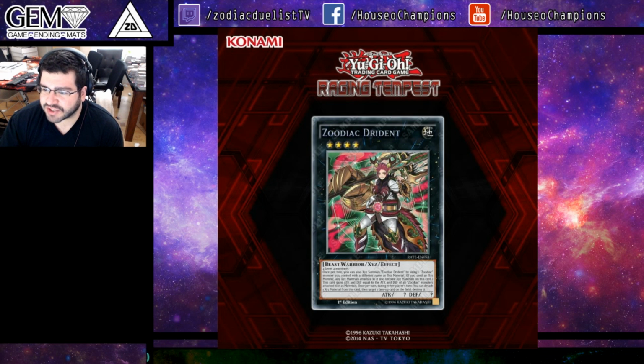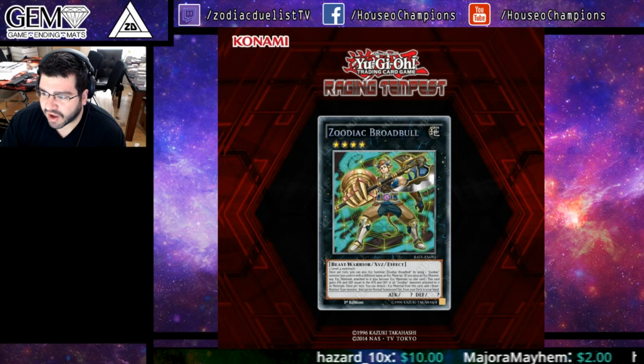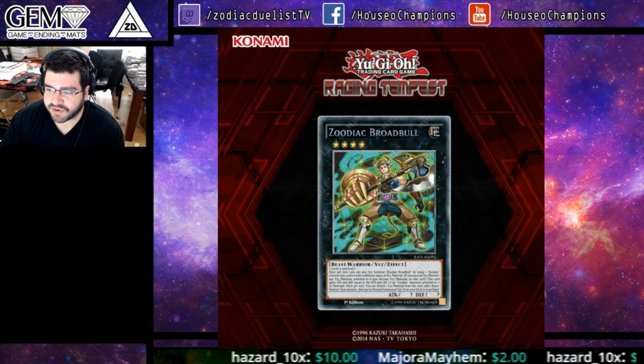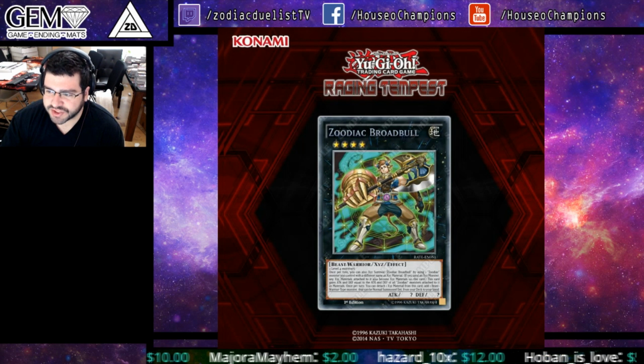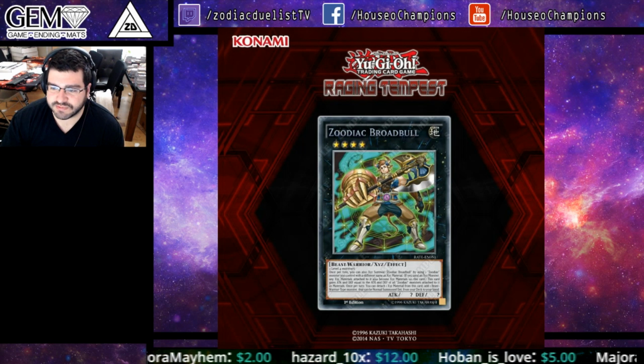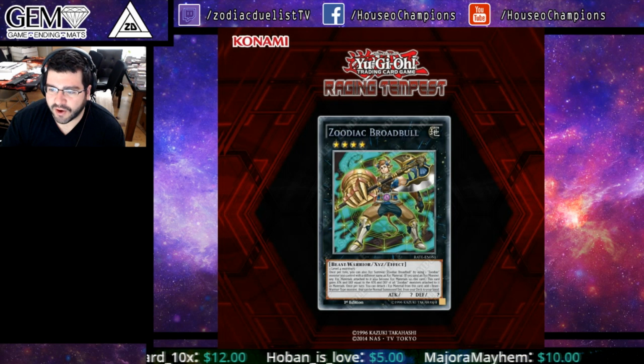Then we have Trident. They managed to pull 21 Tridents. I think that's actually their second lowest pulled secret rare. Then Broad Bull. Broad Bull had 25 copies, tying for their highest secret rare. So, as you see, their low secret rare pull is actually going to be 20, and their highest is 25. So it just seems like natural variance, nothing really too short printed overall.